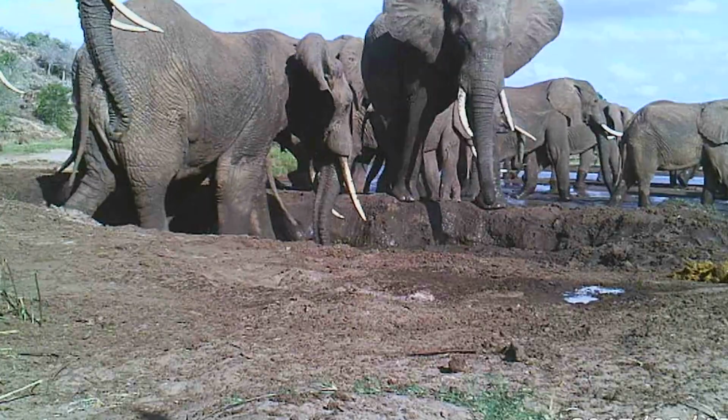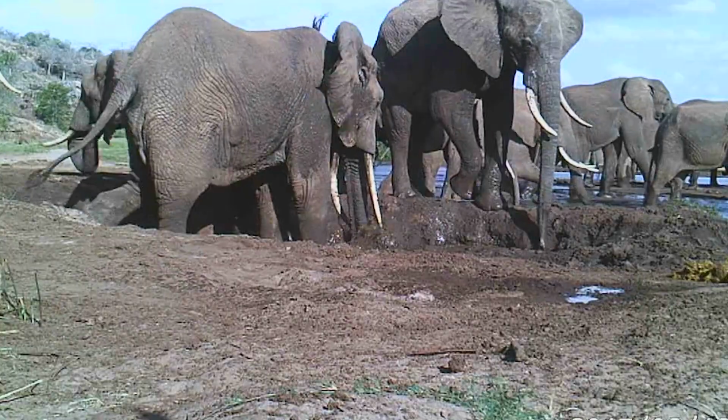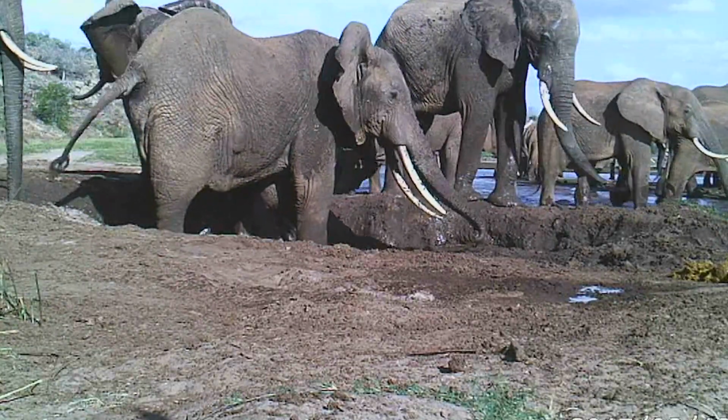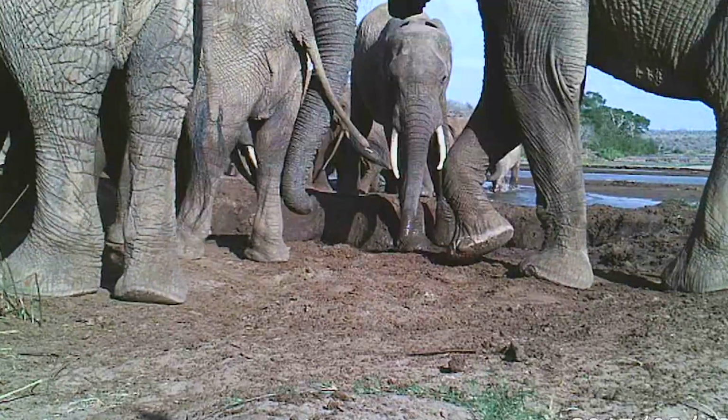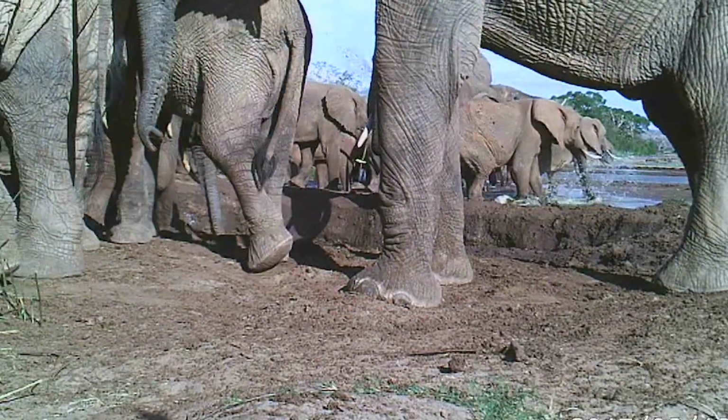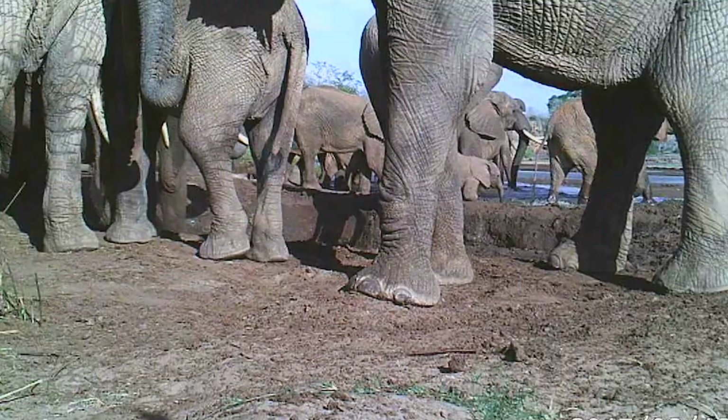When we do get footage, sometimes it's quite dramatic. In one case, 60, 70 elephants, where we set our camera traps at a very low level. And what we ended up with was footage of basically a forest of elephant legs. And through those legs, we were able to see the younger elephants interacting with each other at their level.